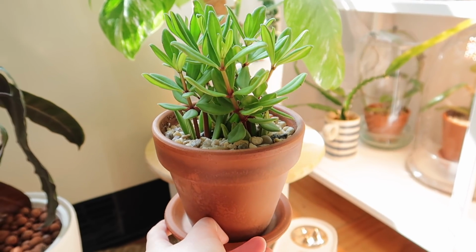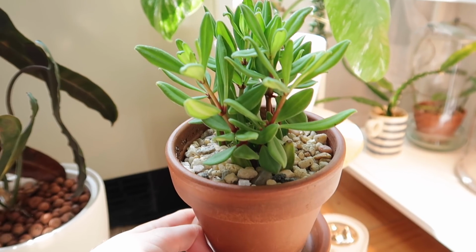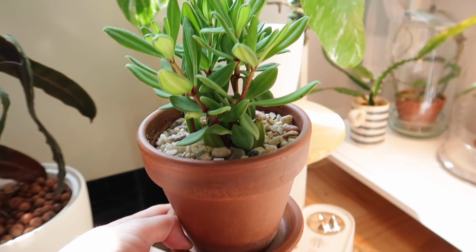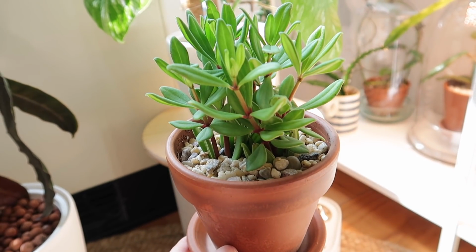And here I just have another regular standard Pennington terracotta pot. And the plant that I have in these two planters is my Peperomia Kimnachii. I think it looks cute in either one of these planters.